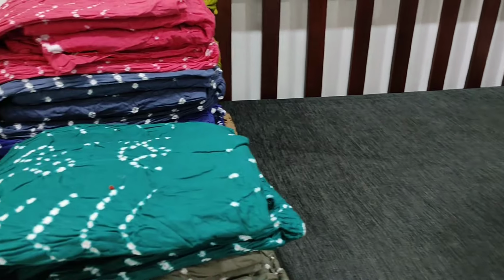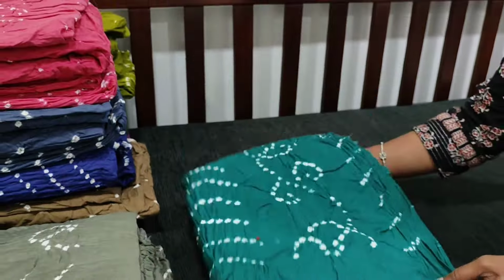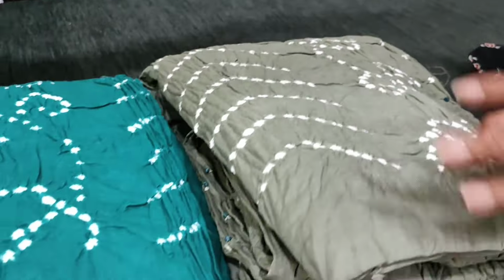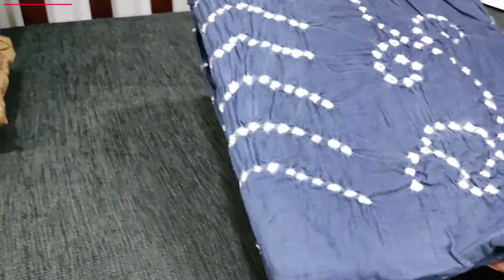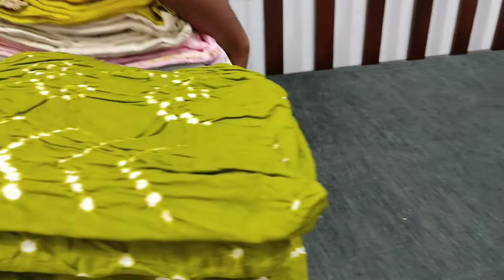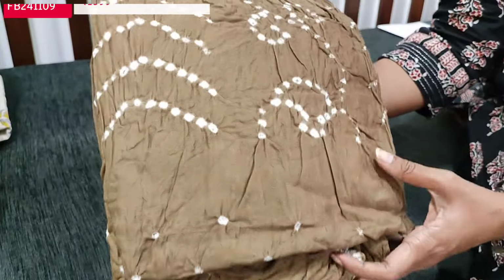Let us quickly take a look at the other colors. The second color we have in turquoise green. Third, we have dark grey. Fourth color, we have pink. Total 10 colors are available. And the next color we have in dark bluish grey. We have ink blue color. You can refer to the pictures posted on the website. And the next color we have in mehendi green. Dark beige.